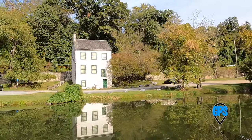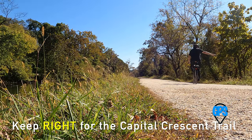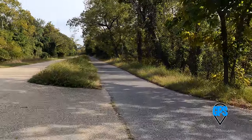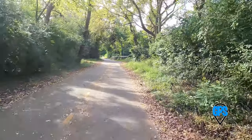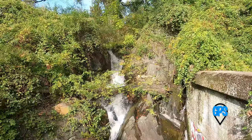The Capitol Crescent Trail is accessed to the right of the crossover. The paved rail trail is mostly flat. Some tree roots have pushed up from underneath. The Park Service has kept up with problem areas, but there's still some out there. The Capitol Crescent Trail parallels the C&O Canal until the last mile. It's more direct, and from Fletcher's Cove runs slightly downhill.